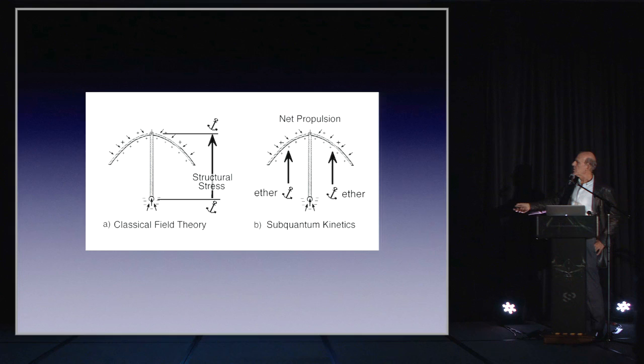Now, in standard physics, they would say, okay, all this will do is generate a stress on the structure, because they think of the field as somehow attached to the capacitor plates.